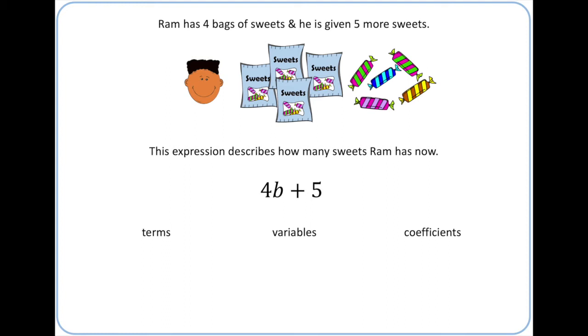Okay, let's see what we got. So we have 4B, that was a term. We have 5, that was also a term. Variables, what's the letter? The letter was B, so that's our variable. Coefficients, the number in front of any variable, that would be 4. So well done if you got some of those. You're starting to understand algebraic notation and all of the different definitions. I know it can be quite tricky because it's brand new. Let's try another.